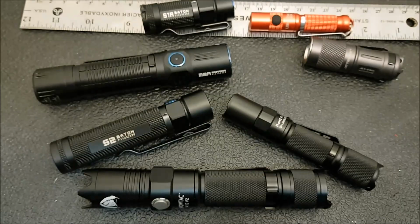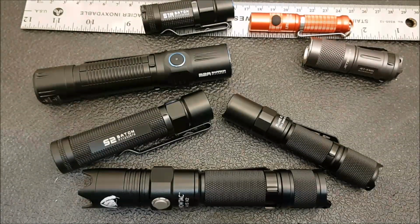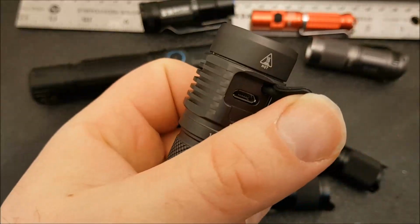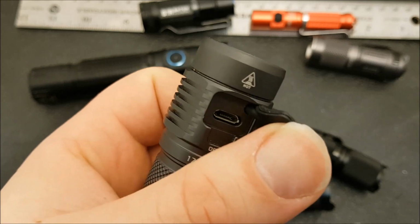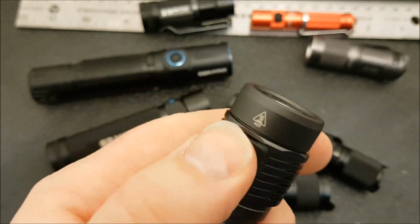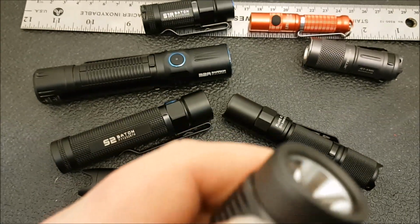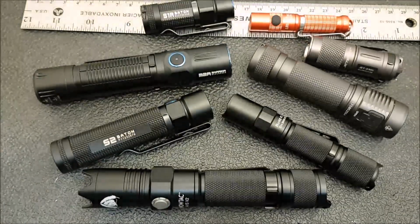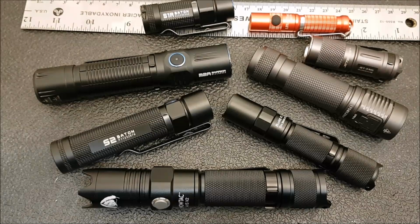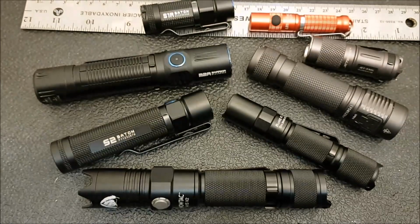So this has a micro USB there. And so if you've got your phone charger or whatever, you can plug that in and plug it into a wall socket and charge your light up. Okay, that's awesome, except if your light dies and you really need it, now this light is kind of out of commission until you take it and plug it into the wall.